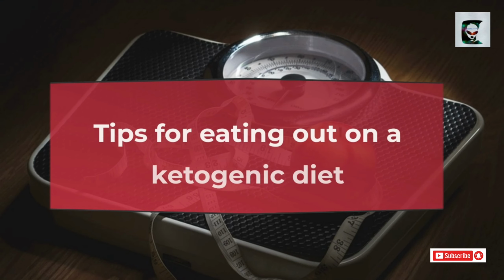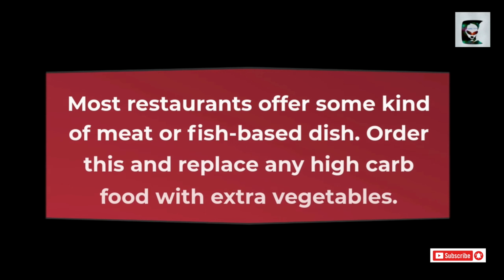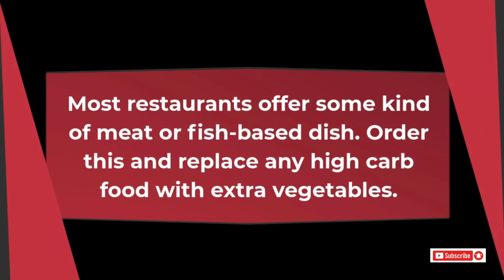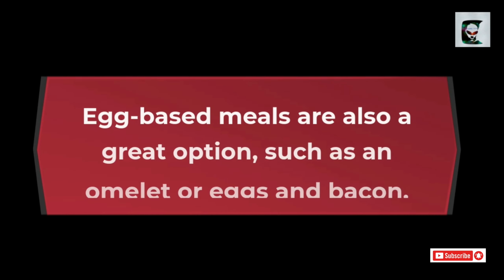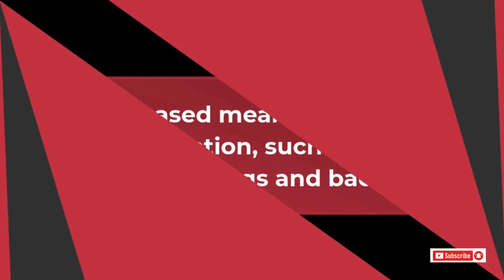Tips for eating out on a ketogenic diet. Many restaurant meals can be made keto-friendly. Most restaurants offer some kind of meat or fish-based dish. Order this and replace any high-carb food with extra vegetables. Egg-based meals are also a great option, such as an omelette or eggs and bacon.